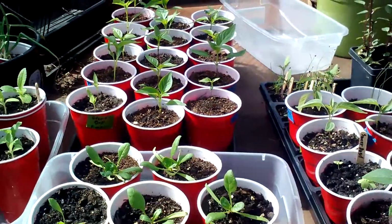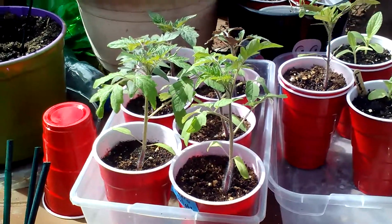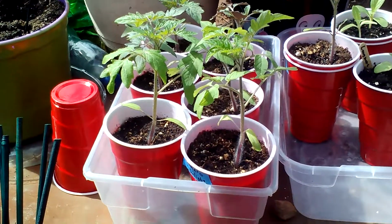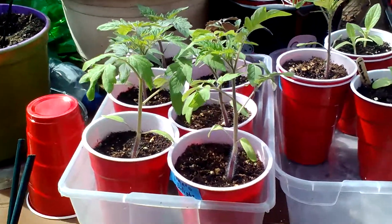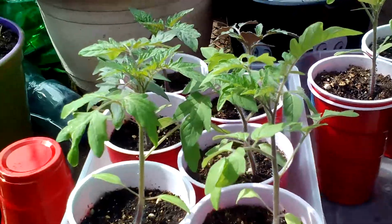So what we've got going on here is it's really nice, 66 degrees today. Of course, it's going to drop down into the 40s again tomorrow when we get the north wind turning again. But as you can see, the tomatoes are really doing well.